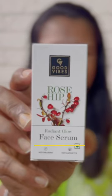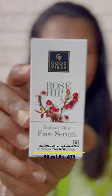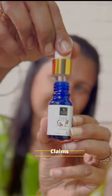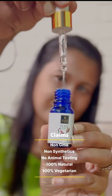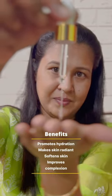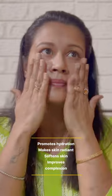Hey loves, today I'll be talking about Goodvibes Rosehip Radiant Glow Face Serum, which is priced at ₹475 for 30ml. It is meant for all skin types, not tested on animals, contains no parabens and no silicones, 100% natural and 100% vegetarian.